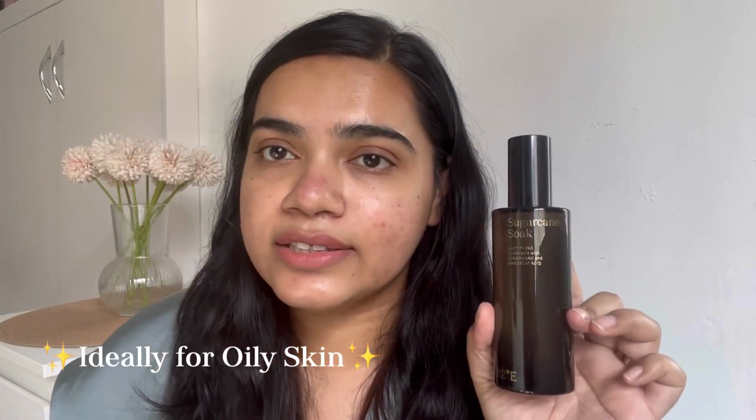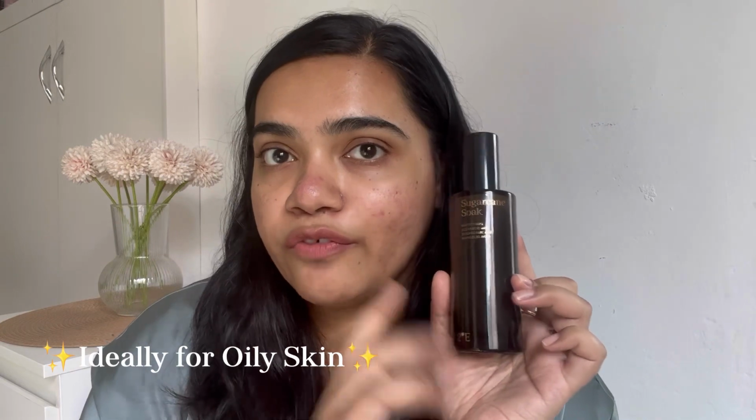Now coming to the second one, which is the Sugarcane Soak. This is how this cleanser looks, and this one also comes with a pump bottle, 100 ml for 1200 rupees. This cleanser per se is for oily skin, and that's how these two cleansers differ. One is supposedly for dry skin, so if you have very oily skin, this is the cleanser you're looking for from the range.